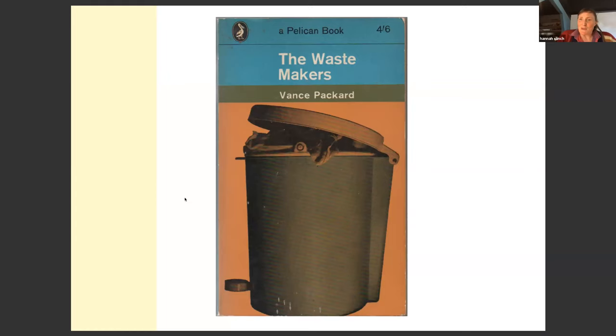I don't know if any of you have ever read this book, because to me it has a lot of resonance. It was written in about 1957 by Vance Packard, and pretty much predicts the conundrum we have today with waste. Because he talked about inbuilt obsolescence and all the things that, as a marketeer, I think came to pass.